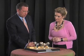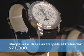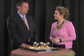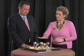This is called a perpetual calendar by Blancpain. Blancpain is a Swiss manufacturer that does not make a tremendous amount of timepieces, but a perpetual calendar is one that will keep track of day, dates, months, and years, including compensating for leap years through probably 2020. That's wild. Could you give us a little bit of the price ranges of what these would be?